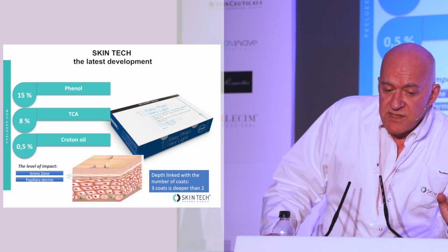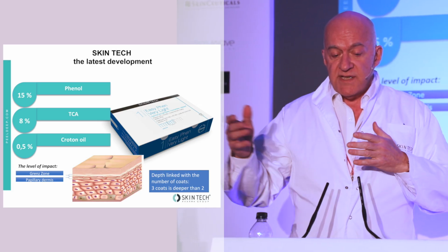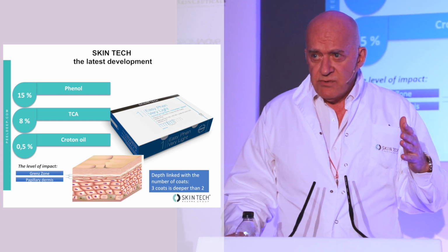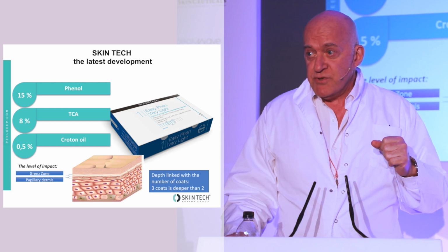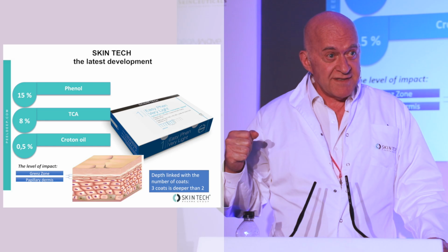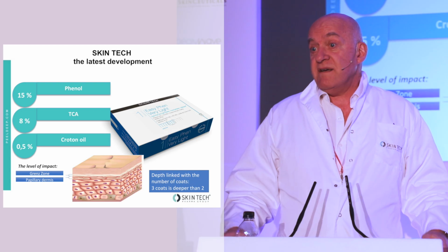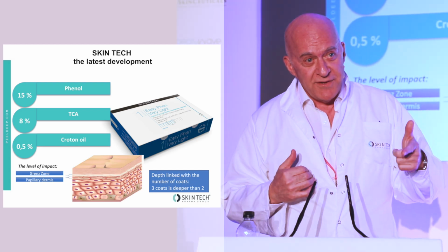Why did I say that it's a fringe peeling? Not only for the formulation, it is phenol, TCA and croton oil, but that's a peeling that goes to the papillary dermis, easily to the papillary dermis, without any frosting. That is very strange, because usually a peeling that goes to the papillary dermis gives a frosting of the skin proteins. Here we have no frosting. And more strange, we have absolutely no pain. So that's something very interesting, because we can go deep into the skin without pain and without frosting.